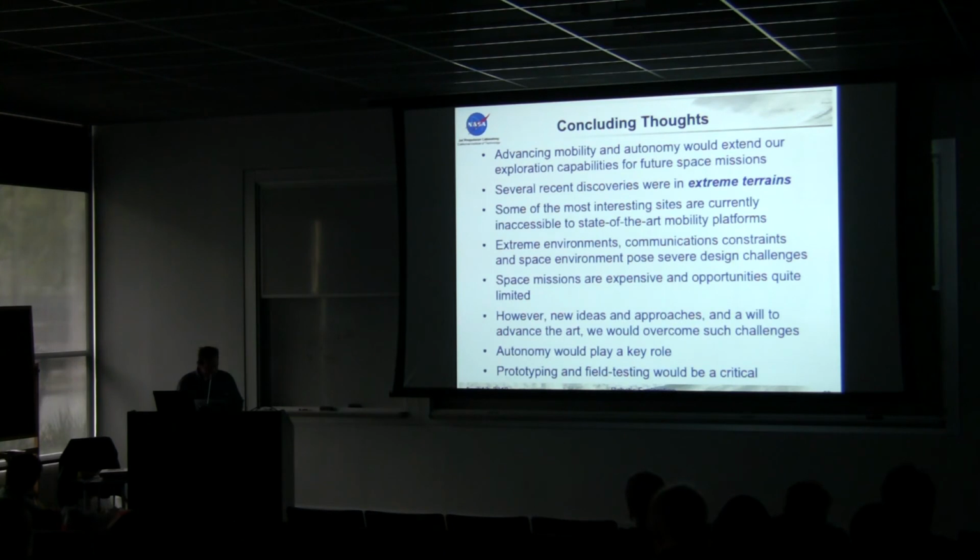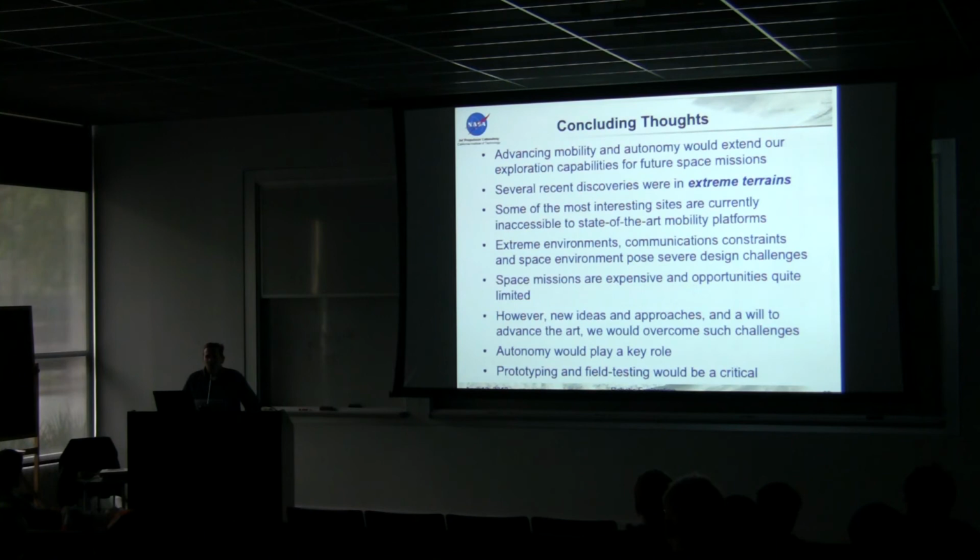So let me summarize some concluding thoughts. So where would we like to take this? So some of the earlier work I talked about related to the autonomy, the perception, the visual target tracking. You can envision, you can get all these capabilities on a rover like I just showed you with the axle and dual-axle rovers. This will give us the ability to explore extreme terrains and be able to conduct the same investigation we've done on relatively flat terrain into extreme terrains.